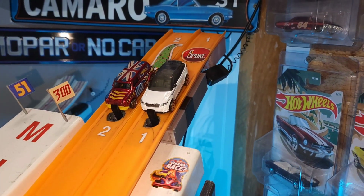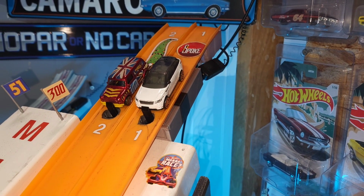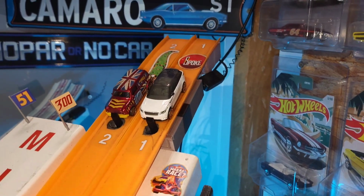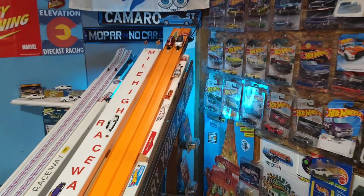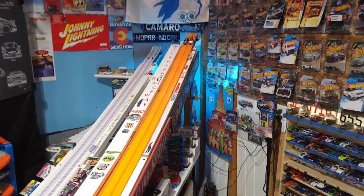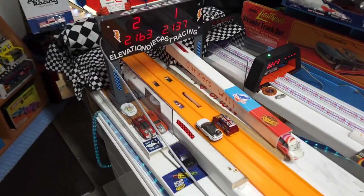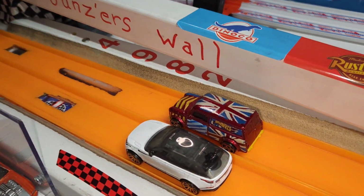Next up in the blocks is the other colorway of the Range Rover Velar in lane 1. Lane number 2 is going to be the Austin Mini, driven by NZ Racing. Wow, Austin Mini putting the gap on him. 2:137 moves the Mini to round number 2.